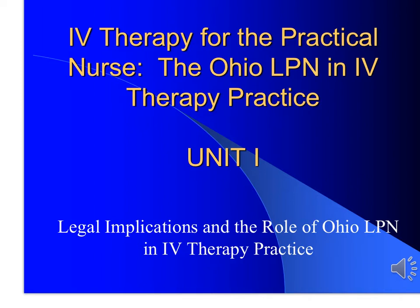Module 1 will cover legal implications and the role of the Ohio LPN in IV therapy practice. The practice of IV therapy is closely controlled by law and rule and monitored by various organizations. Each institution where you are employed will also have specific policies guided by these laws and organizations.